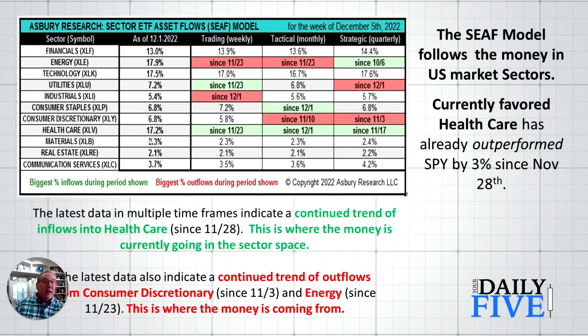The model's current signal is in healthcare, and you can see that's because healthcare is showing a trend of strong asset flows coming into healthcare in 3 different time frames: in our trading time frame, our tactical time frame, and our strategic. That shows us that there's something going on here with money that is moving into the healthcare sector, and that asset flow in is what happens before you get an actual price move and outperformance versus the S&P. So far, again, this is a pretty new trade here. Since 11/28, healthcare has already outperformed SPY by 3%, and it's risen outright also by about 3% since then. So we have our eyes on healthcare.